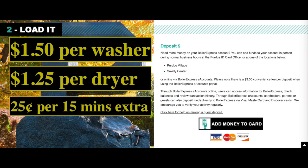If you live in Hilltop Apartments, Purdue Village, or First Street Towers, then the laundry is operated by quarters and not your Purdue ID, so there's no need to put money in your Boiler Express account.